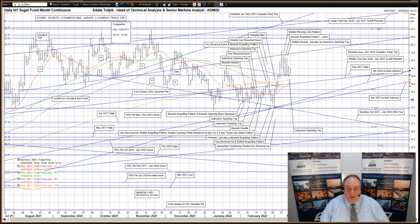Now, the market has managed to close strongly below the long moving average, and even on occasion close below the neckline, as well as the 50% Fibonacci line, or the 21st century absolute Fibonacci line at 1809. However, these closes have been more like breaches below rather than pure breaks below. The glaring example of this was 3 weeks ago when the market created a weekly key reversal down and looked all set to crash down through the neckline.